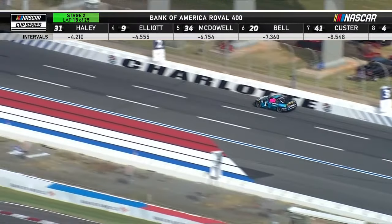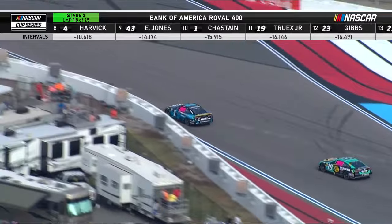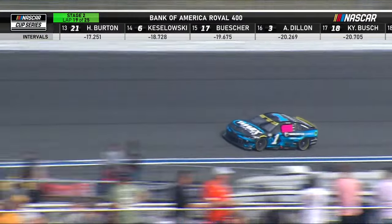Jeff, I don't know what your thought would be on that race car. If it was a little bit tighter this run than the last time, spots like that would be tough to navigate if you were expecting the car to turn better than it did the first run. Yeah, Dave, maybe just trying to carry the same speed and he just couldn't get the car turned.